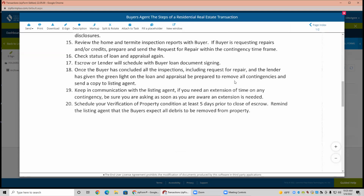So once your buyer has concluded all their inspections, including the request for repair, and the lender has given you the green light on the loan and appraisal, everything's good on that, be prepared to remove all contingencies on a CR form. Okay, and once you remove all contingencies, send a copy to the listing agent. I know that some people wait until the listing agent requests it. I'll leave that to your discretion.